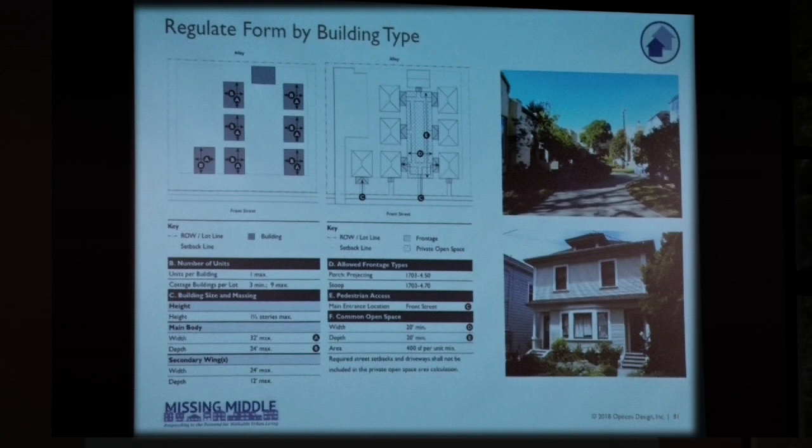Other things like the open space, how you work open space. So most of the missing middle types, you're going to want to make sure that you have open space in the rear of the yard. In the bungalow court, the open space is in the center of the courtyard space. So all of these little details are really hard to regulate unless you actually call out building types in your code.